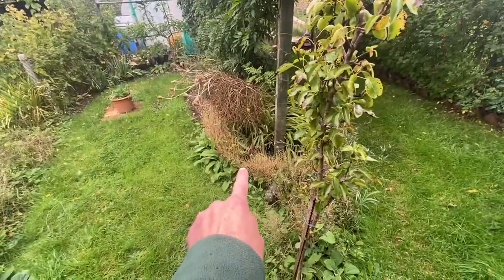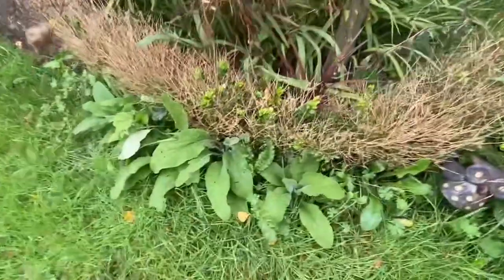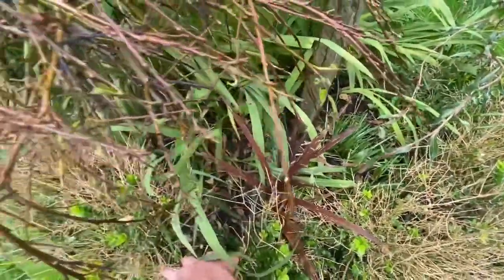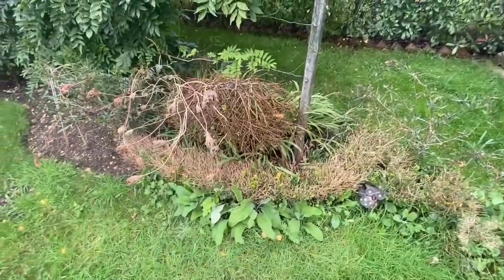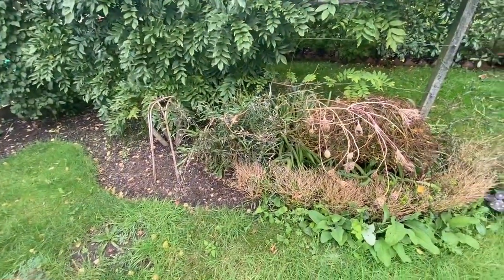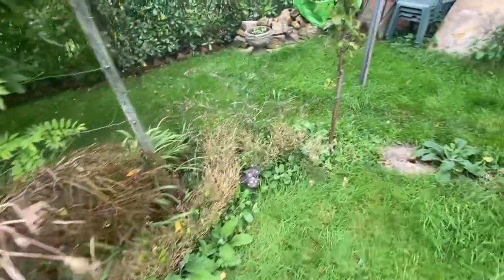Right, this still needs to come out, but there is loads of foxgloves in there that I'm not going to take out first. But there is loads of bulbs and everything behind there, so I need to be a little bit careful when I take that out. There was more box hedge there, but it got hit by box blight, so I'm sort of halfway through taking that out.